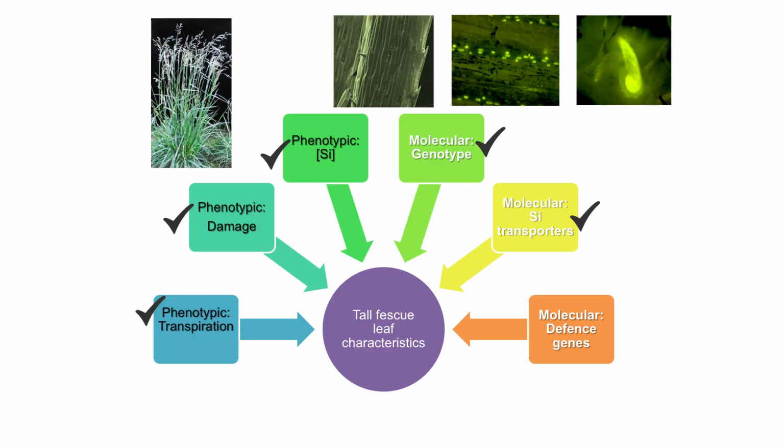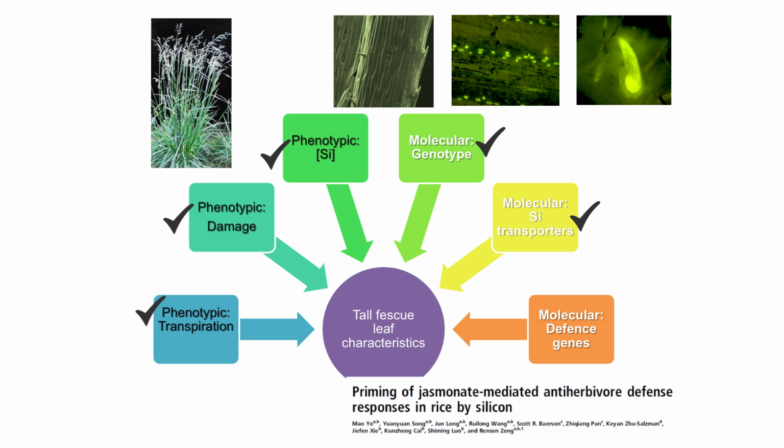Okay, so we know that phenotypic effects like transpiration, damage and silicon content affect tall fescue silicon, and so does genotype, so do the transporters. We now know that other defense genes do, so silicon and the jasmonate anti-herbivore defense pathway interact. So there's loads of things that affect how silicon is deposited.